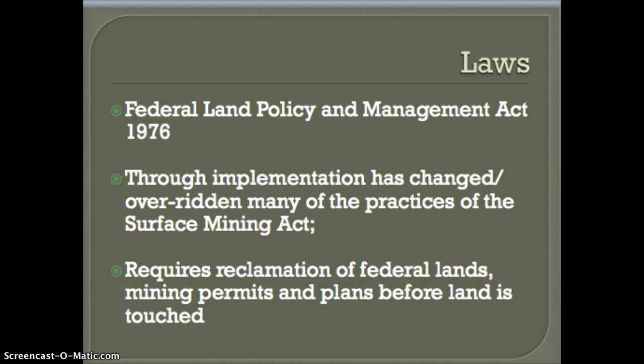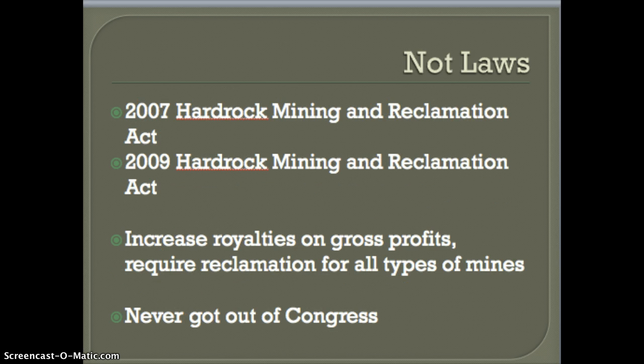It requires reclamation of federal lands. That's another key point. It requires mining permits and plans before the land is touched. So it does have a significant impact. So I kind of blast that general mining law that it's still on the books even since 1872. But we do have other laws in place that do take precedence over the law from 1872.